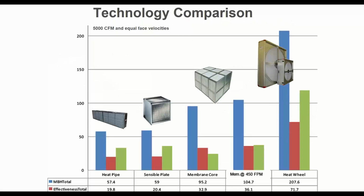Think about what type of technology you want to use. If possible, use wheels because they're going to save you significantly more energy for a given amount of space and CFM. I mean, a 30,000 CFM ERV with a wheel takes about as much space as a 12,000 CFM with fixed cores. So you can get more done in a smaller cabinet. But sometimes you can't do it because it's not allowed, and so be it.